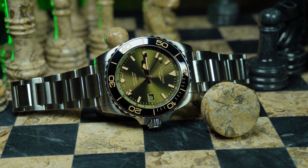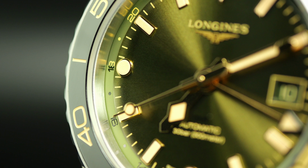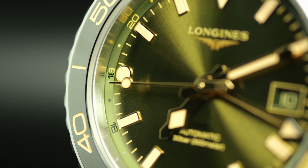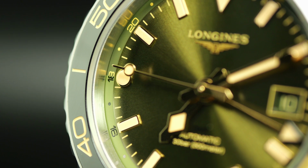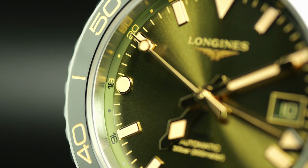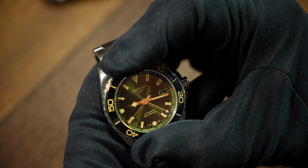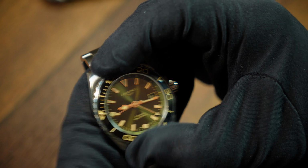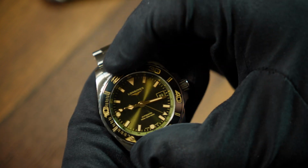Now, in this particular instance, Longines still put the 24-hour indicators on the outer edge of the dial, just for that GMT hand. Those indicators are a little bit small and maybe a little bit harder to read, but they are still there. But the main thing is the timing bezel, and after wearing this one for a bit, as well as some of those other watches that do this, I can tell you it's something I like.